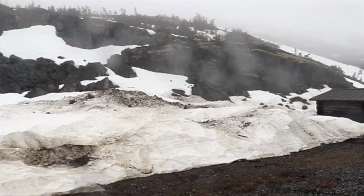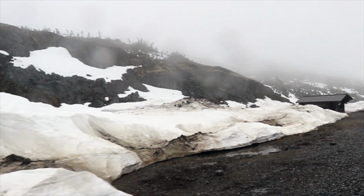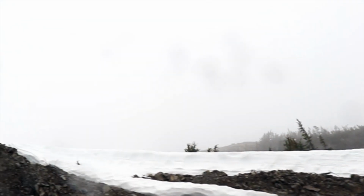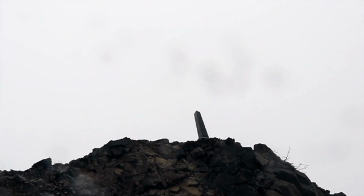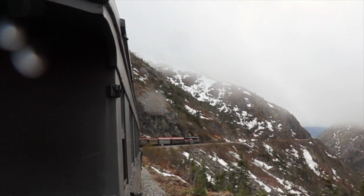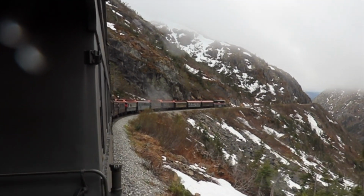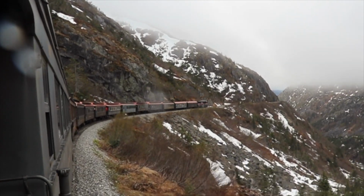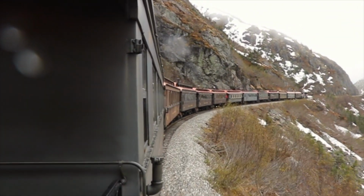That's where the Mounties check the miners coming in to Canada. Right up here is the border. Agreed, we love the railroad. If you're in Skagway, this is the excursion to take.